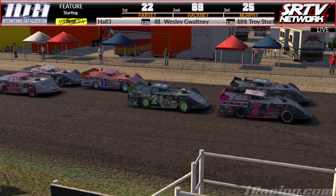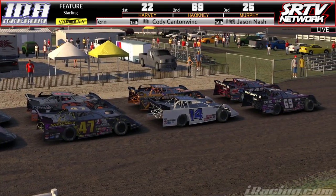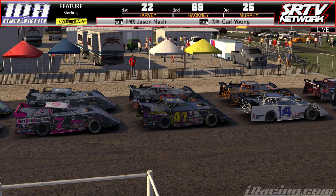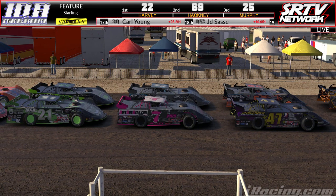All right, let's go through our starting lineup here for our feature race tonight for the IDA presented by Online Dirt Connection here at Knoxville Raceway for race number two, season number two. Cole Harvey, the 22, starting on the pole with Keith Hackney alongside him. In the second row is going to be Jarrett Murphy in the 25 and J.D. Brown in the 14 alongside him. Third row is T.J. Thomas Coggins in the 88, and the 47, that's Lucas Chowning. The fourth row is going to go to the 23 of Todd Hook and Shane Kelly.